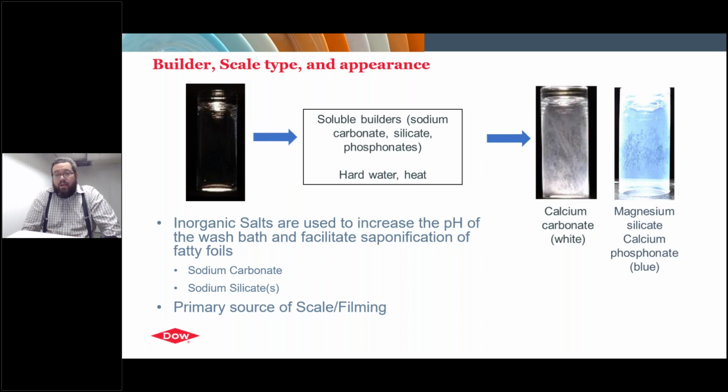These can take a variety of appearances, as I'm sure most of us have noticed from our own dishwashers, such as this kind of white, chalky calcium carbonate scale, or even more difficult to fight and more easy to see, these blue scales, which are commonly composed of either magnesium silicate or calcium organophosphonate. These are the primary sources of scale or filming on glasses and dishes within ADW.